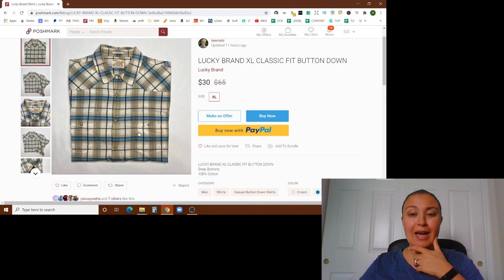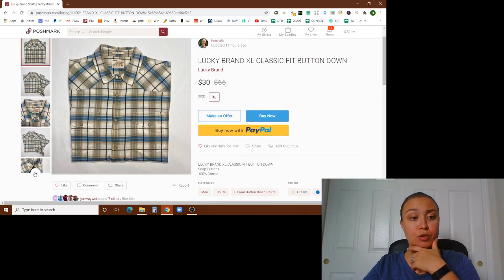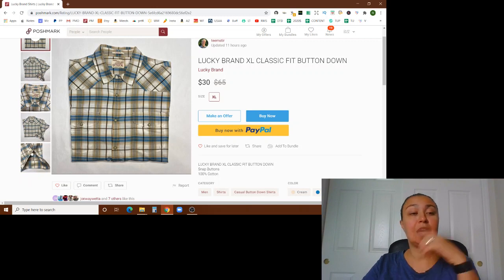For your format, I think you should make kind of a little template. It's very brief here. You don't have any measurements in this particular one, and you don't have any measurements in the photos. I did notice measurements in other listings in the photos, which I'm not a fan of, but at least you had some kind of measurements there. Here you have no measurements.